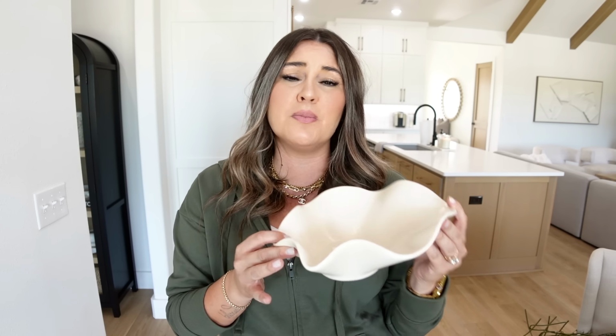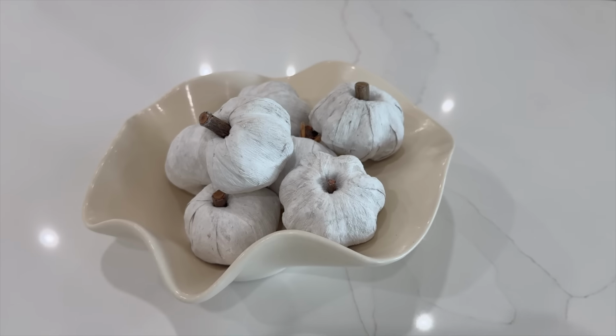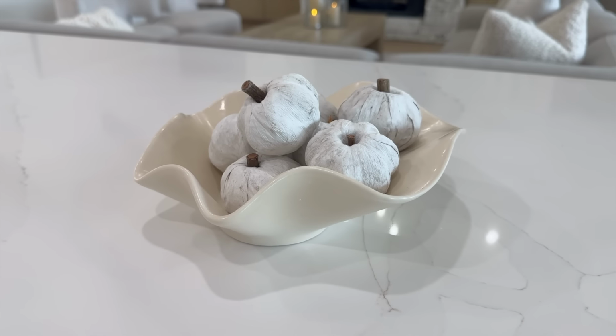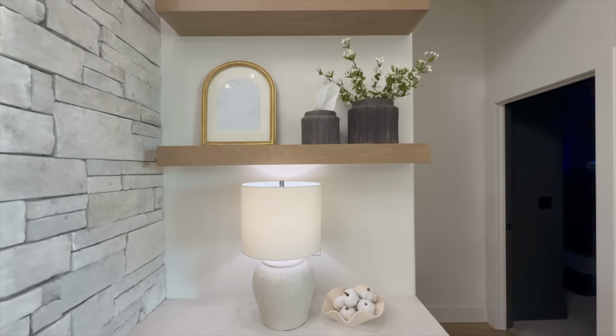This could be in a bathroom holding your jewelry. It could be on your nightstand. It could be in a kitchen. It's perfect to hold small pumpkins right now. Maybe you don't want your house to scream fall. Maybe you don't like the oranges and the yellows and the purples and the plums and all that. That's okay. Maybe you just want a touch of it. You don't want tons of neutral pumpkins out.